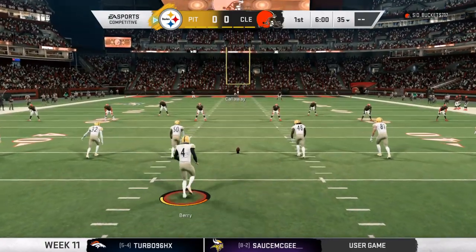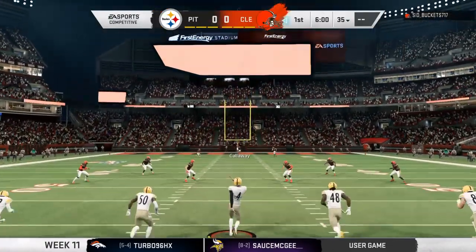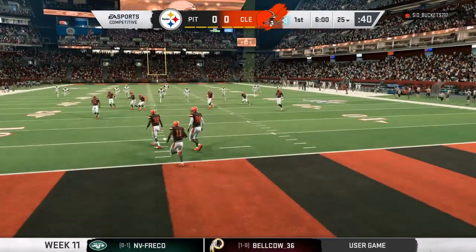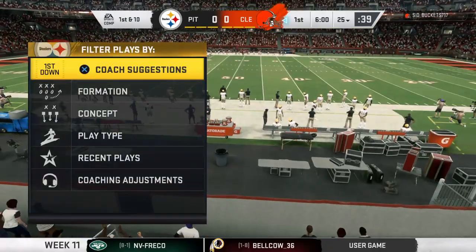The NFL season has hit high gear, and off we go in Week 11 on EA Sports. And a fair catch signaled for and taken successfully.